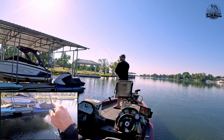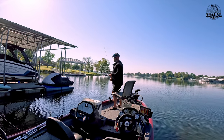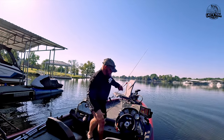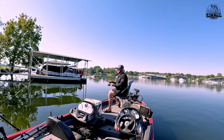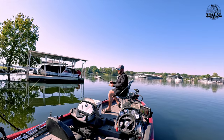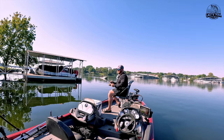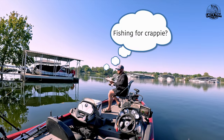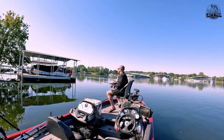You're good enough. See how long spot lock stays there. Surely right there, come on. It's a good spot. Real good spot. Bluegill right now, I'm gonna use it for catfish bait. So, catching some bluegill first.